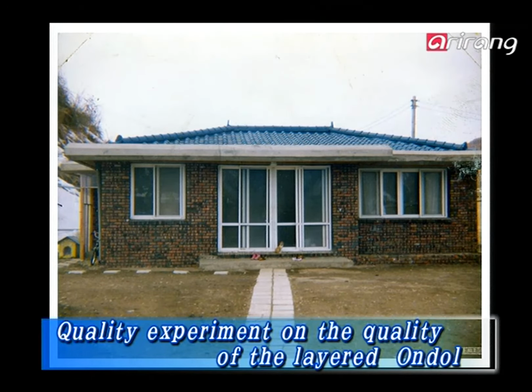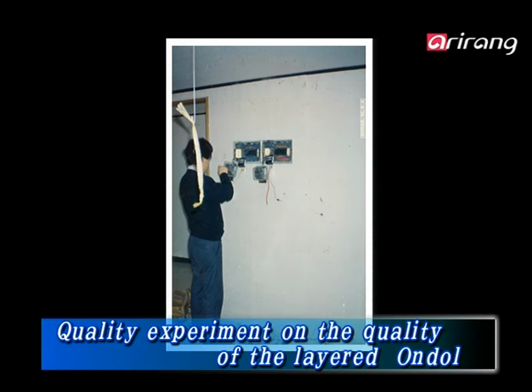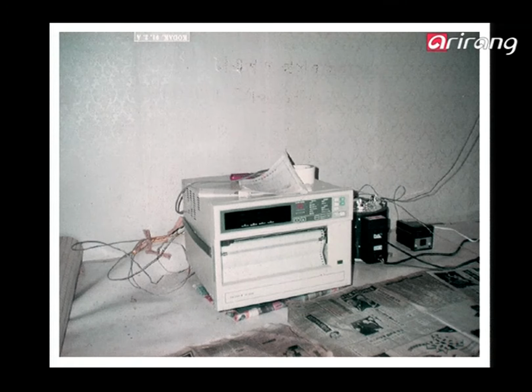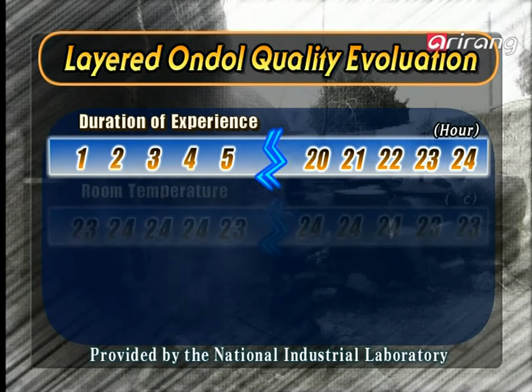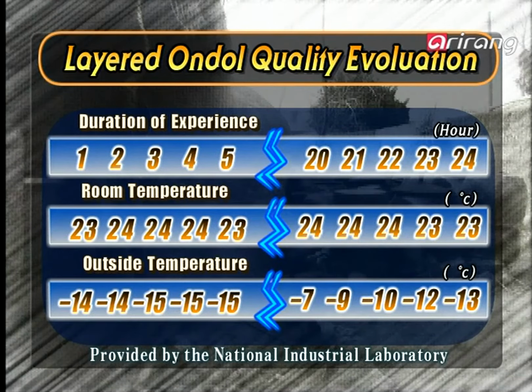To find out the efficiency of layered Ondol, a heating quality test was requested at the National Industrial Laboratory. The test period was for 1 month at an official residence in Gangwon-do, Pyeongchang, one of the coldest regions in Korea. The test results showed although outside temperatures reached -16 degrees, the Ondol heating system was able to maintain a regular temperature of 23 to 24 degrees for a period of 24 hours, with only 50 kilowatts of energy in 8 hours. Then what will happen with less energy?